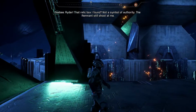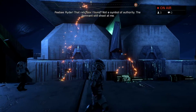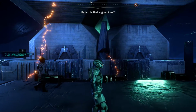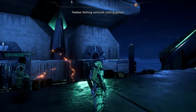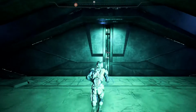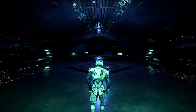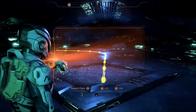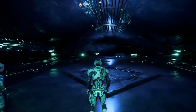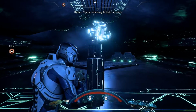Ryder! That relic box I found? Not a symbol of authority. The remnants still shoot at me. I'll try it with one of those data patterns we saw. Is that a good idea? Nothing ventured, nothing gained. That's one way to light a room.